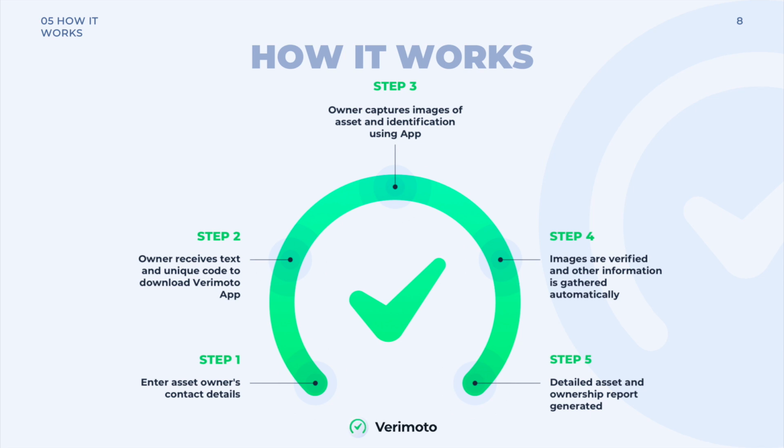So how does it work? Well, the first step is the asset owner's details are entered into the Verimoto platform, so the name, email address, and telephone number. What then happens is the platform sends an SMS with a unique code and a link to download the Verimoto mobile app. So when they click on that link, they go to the Apple App Store or the Google Play Store, and then they just follow the prompts in the app.